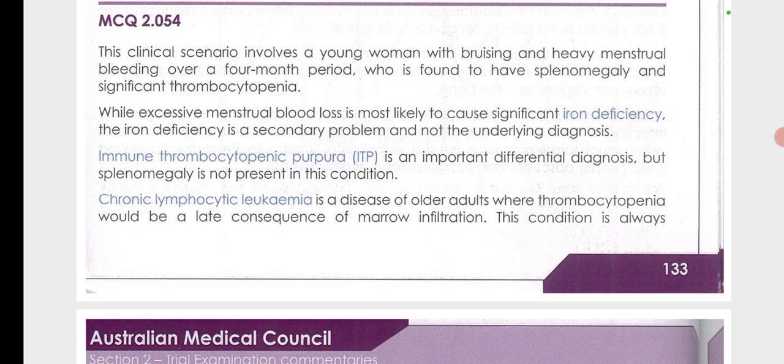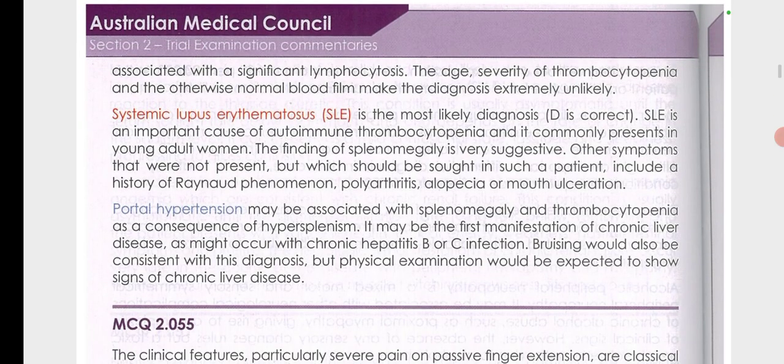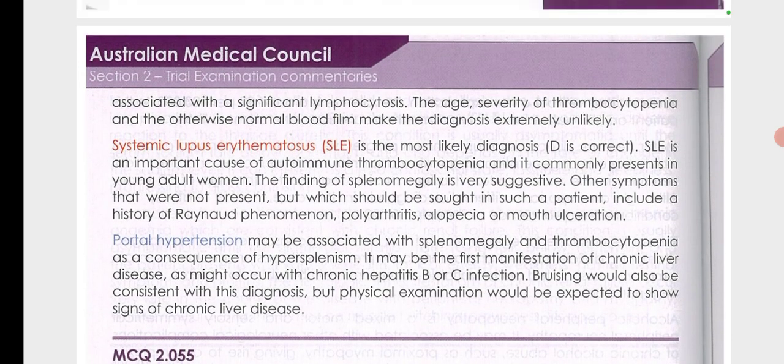While excessive menstrual blood loss is most likely to cause a significant iron deficiency, the iron deficiency is a secondary problem and not the underlying diagnosis. ITP is an important differential diagnosis, but splenomegaly is not present in this condition. CLL is a disease of older adults where thrombocytopenia would be a late consequence of marrow infiltration. This condition is always associated with a significant lymphocytosis. The age, severity of thrombocytopenia, and the otherwise normal blood film make the diagnosis extremely unlikely.